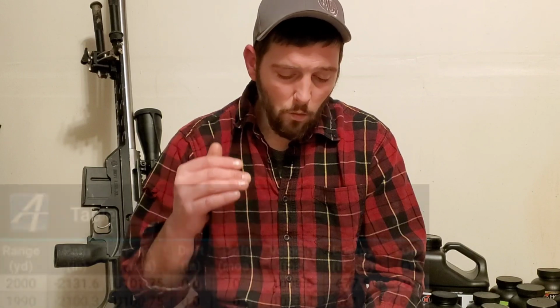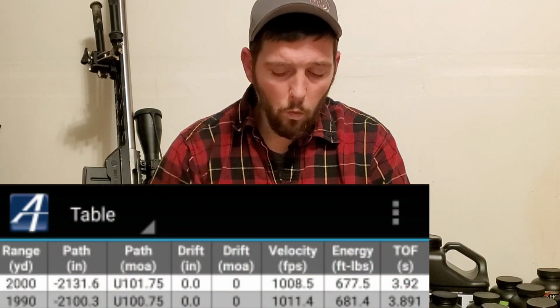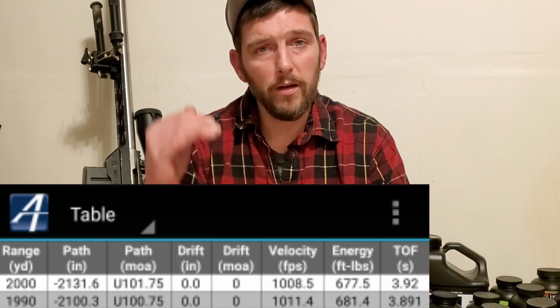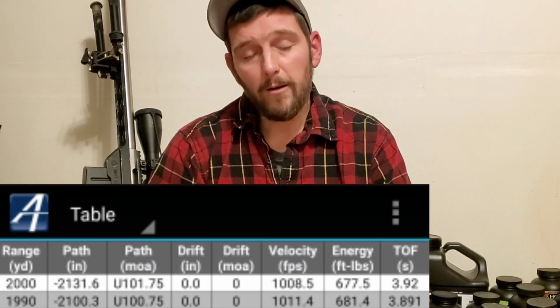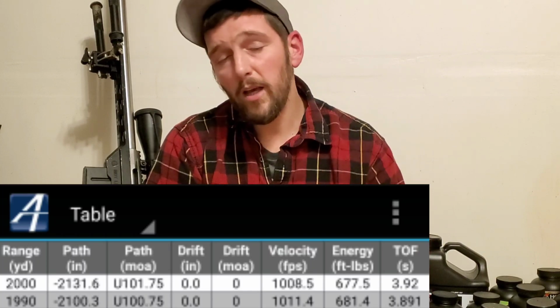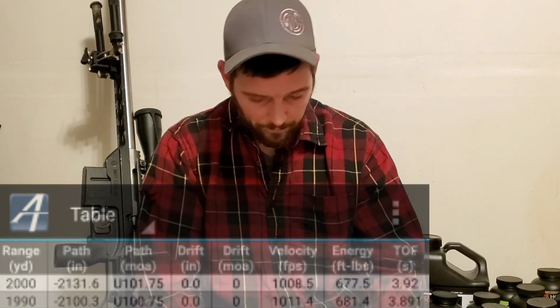And then at 2,000 yards, with the muzzle velocity of 2,630 feet per second, you're looking at 101.75 minutes of angle elevation to get out to 2,000 yards at that 2,630 feet per second muzzle velocity with the 300 grain Sierra Match King.